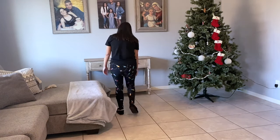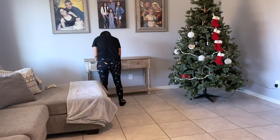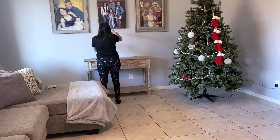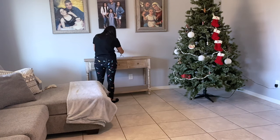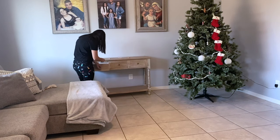I wasn't 100% happy with it before, but then when I moved it, I felt something was missing in here. So I think we're going to keep it in here now. But for now, we're going to be adding the nativity set and the stockings.